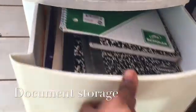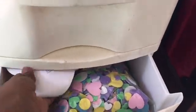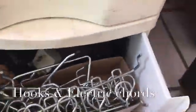Moving along to this set of drawers, the first drawer has some notepads and other writing documents, and in the second drawer there are some zip ties and other miscellaneous items, including these pictures which are for the character pans. In the final drawer is where I store the different hooks for the pegboards and extra electrical cords.